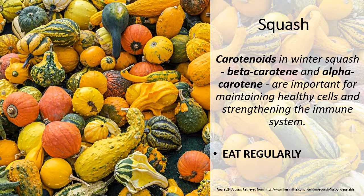Squash is also rich in vitamin C, which we mentioned is a strong antioxidant and also helps to boost up the immune system. And it also has lignans, another type of phytochemical which can prevent cancer formation, prevent inflammation, and also work as an antioxidant.